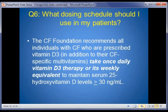The next question was, what dosing schedule should we use in our patients? This was to address whether or not we should give patients daily or weekly doses, and our committee felt that it didn't matter. Daily or weekly would be fine to give in CF patients as long as their 25-hydroxyvitamin D was above 30 nanograms per ml.